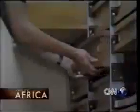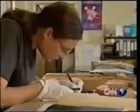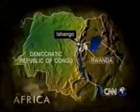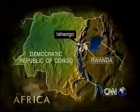Proof that primitive man was well acquainted with mathematics lies under lock and key in the dusty archives on the 19th floor of Belgium's Royal Institute of Natural Science. Best described as a prehistoric calculator, it's a piece of animal bone, just 10 centimeters long, about 4 inches. Discovered in the 1950s by a leading Belgian archaeologist, the bone was found near Lake Edward at Ishango, on the border between the Congo and Rwanda.